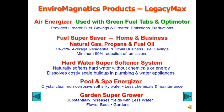Now, let's look at EnviroMagnetics money-saving products. First, the Air Energizer, used with the green fuel tabs and the Optimotor conditioner, provides greater fuel savings and greater emissions reductions. The natural gas, propane, and fuel oil super savers provide substantial fuel savings in the home and business. The Hardwater super softener naturally softens hard water without chemicals or energy and dissolves the costly scale buildup in the plumbing and water appliances. The pool and spa energizers provide crystal clear, non-corrosive, soft, silky water with less chemicals and maintenance. And the Garden Super Grower substantially increases plant and vegetable yields with less water. Now let's look at each product.